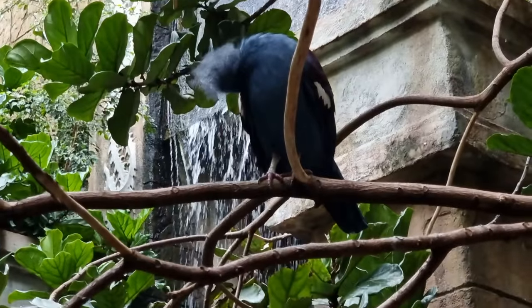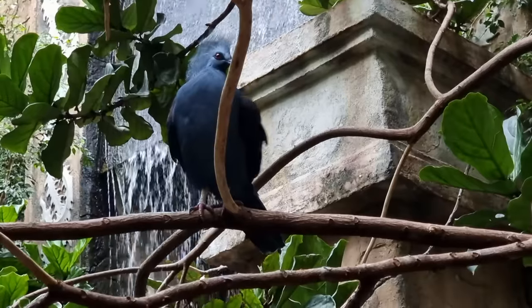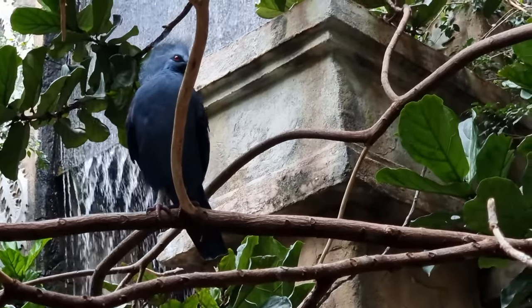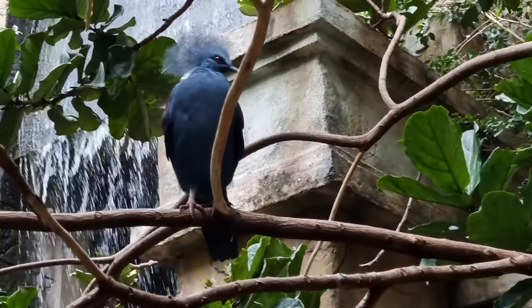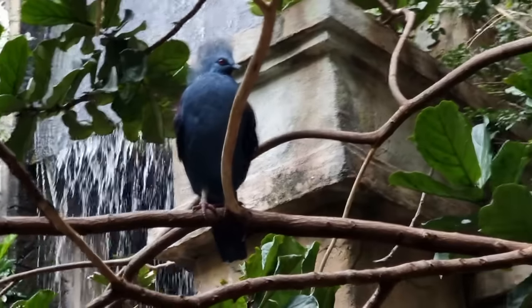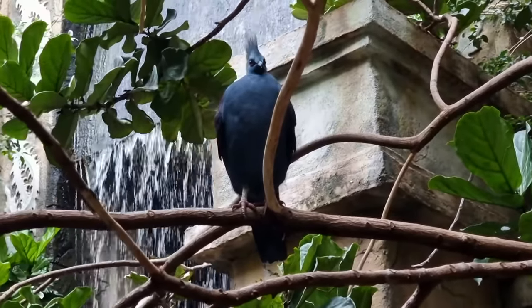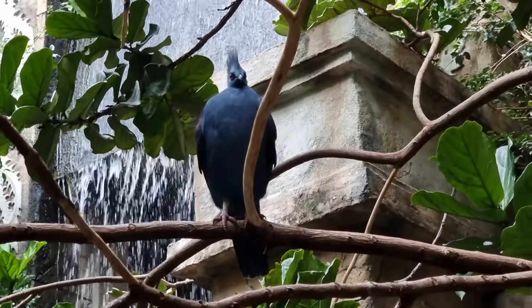Guys, look at this. As I said earlier, this here is a crowned pigeon. I definitely want to get this for the indoor aviary. Isn't that gorgeous? Beautiful. It can even be put in our outdoor aviary too with the other parrots, supposedly, according to our zookeeper friend Mario.